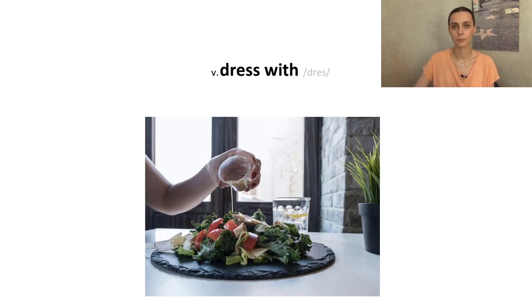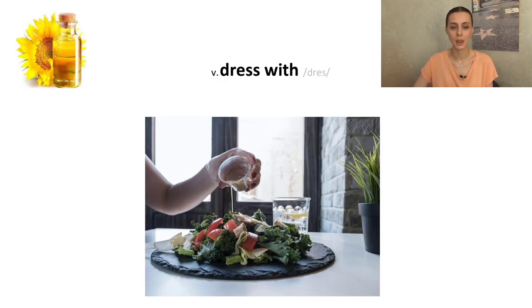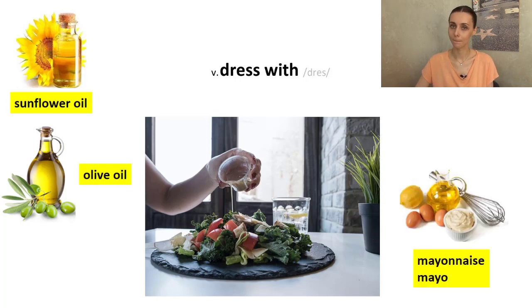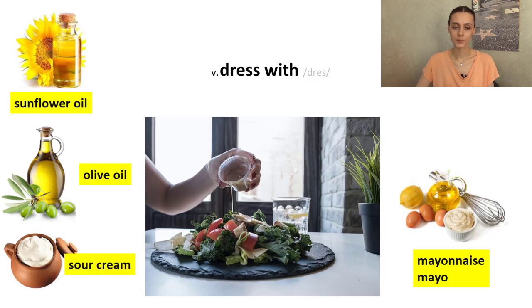You also would need probably to use something for this. And I have here some words. It's sunflower oil. So you can dress your salad with sunflower oil. Or olive oil. Dress your salad with olive oil. Or probably you use mayonnaise. You also can call it mayo. Mayo. And it is more common. Or sour cream. So you can dress your salad with sour cream.